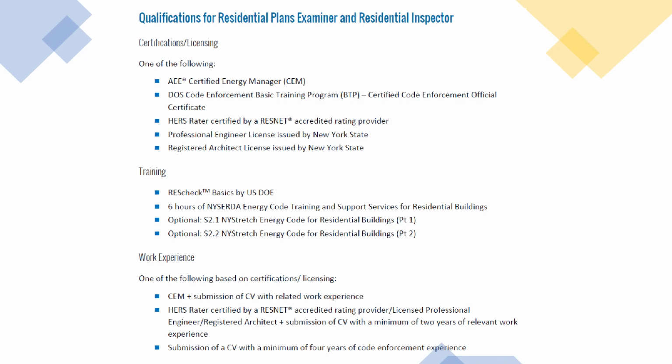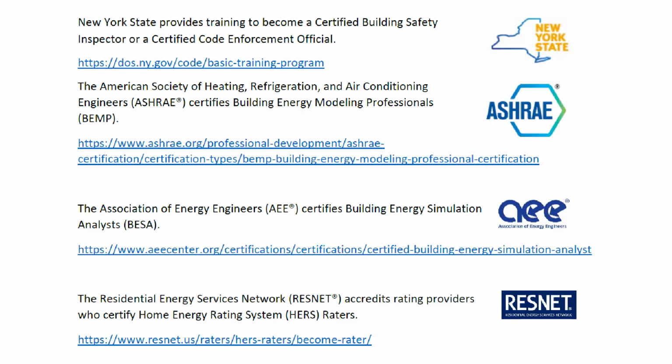role. Certifications or licensure used to qualify as a third-party support provider must be maintained to stay active. Specific qualification requirements for each role are outlined in the manual. The manual also includes links to organizations that offer certification or licensure to meet the qualifications. Requirements to obtain the certification or licensure can be found on those organizations' websites. All roles require a minimum of 6 hours of technical training on the Energy Conservation Construction Code of New York State. The NYSERDA website includes links to the available technical training. The additional training required for New York Stretch approval is also linked on the NYSERDA website.